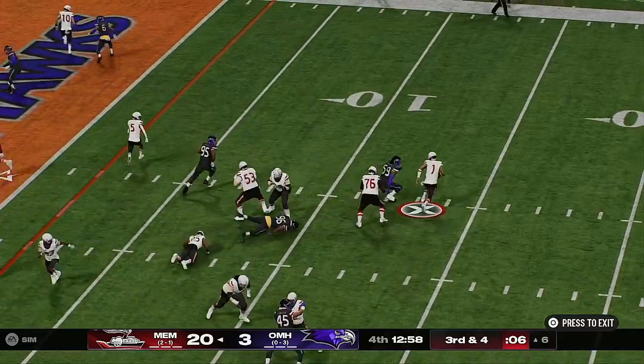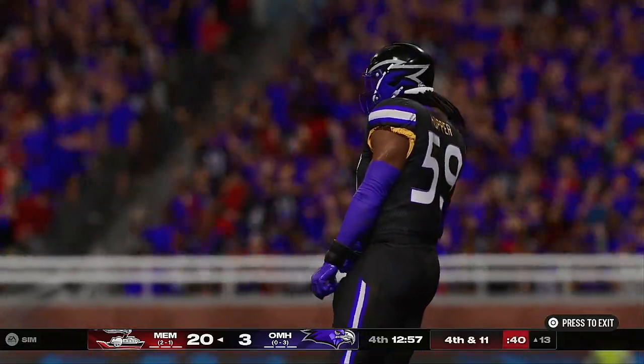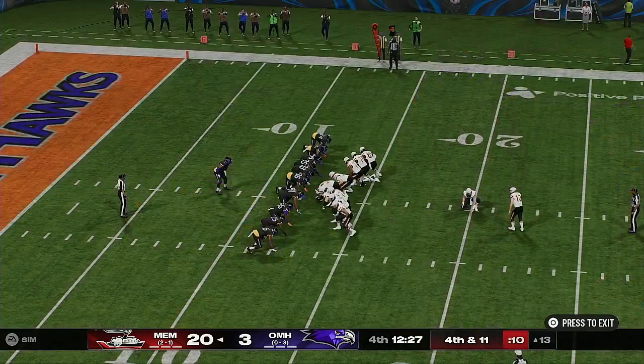Throwing from the gun, it's Hurts. And he's going to go down. Sacked back at the 13-yard line. And the defense coming through on 3rd down. A loss of 7 to bring up 4th.